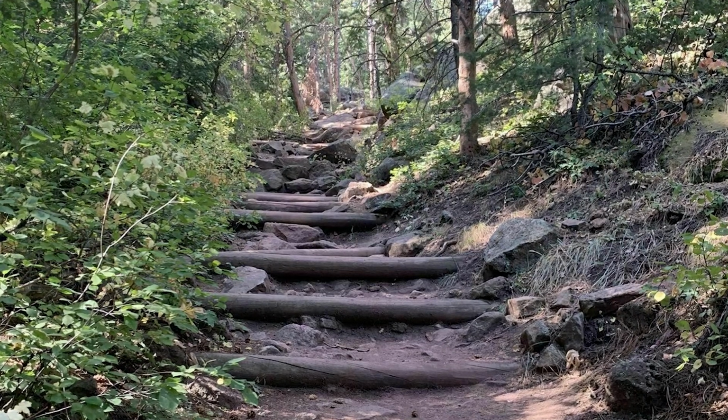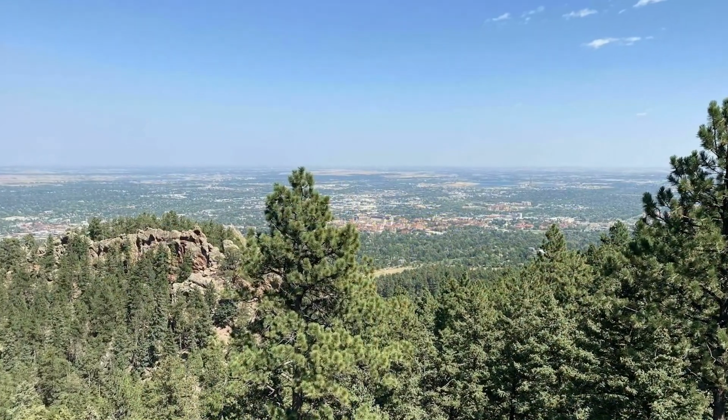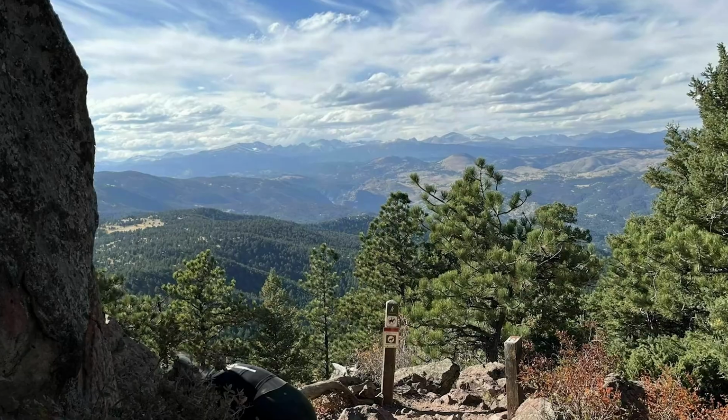Now, this one's more challenging. Depending on the route you take, it's going to be about 6 miles round trip. Plus, you get about 2,600 feet of elevation gain. That is a lot. It's totally worth it. It's a great, great hike, but pack a lot of water and some snacks.